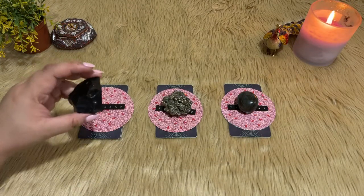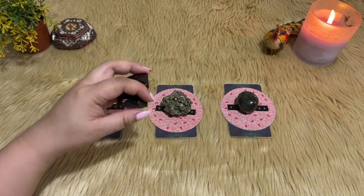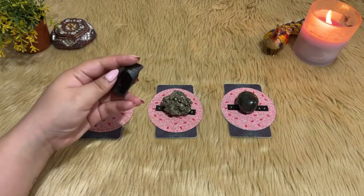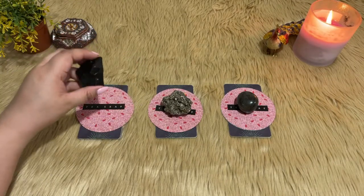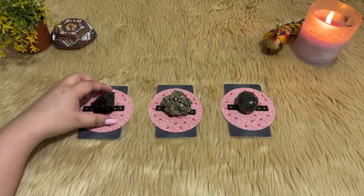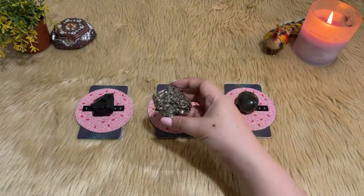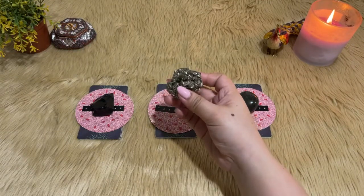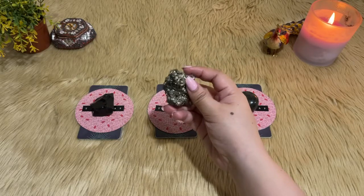So, for the first pile, we have this beautiful raw black obsidian. There you go. So this one is pile number 1. So you can also pick based on the energy of the cards. And then for pile number 2, we have this sparkly and also very beautiful raw pyrite. There you go.